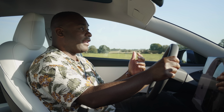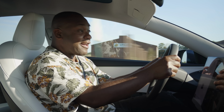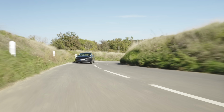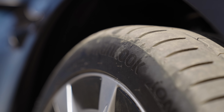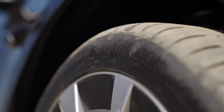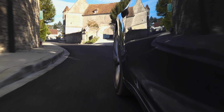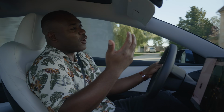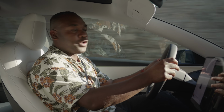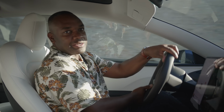The top speed is a bit lower than before. So the previous car did 145 miles an hour. This only does, I say only, it does 125 miles an hour. And the reason for that is because, believe it or not, the tires. They've gone for much more comfortable, much more quiet tires than they had on the previous generation car. And these tires are not rated for high speeds. They only got to a maximum of 125 miles an hour safely, which I think is a pretty decent compromise, because unless you live next to an autobahn, pretty much nobody is going to be driving an electric car at autobahn speeds.